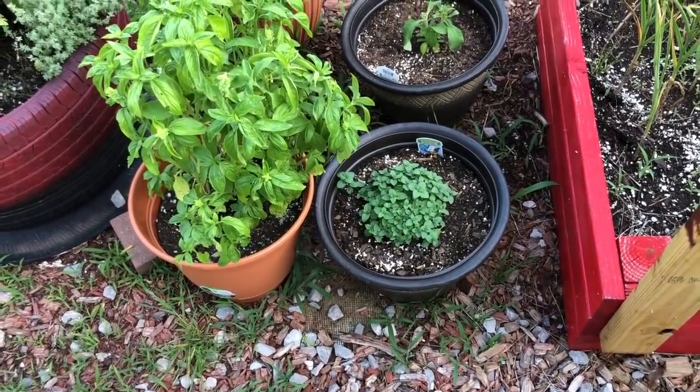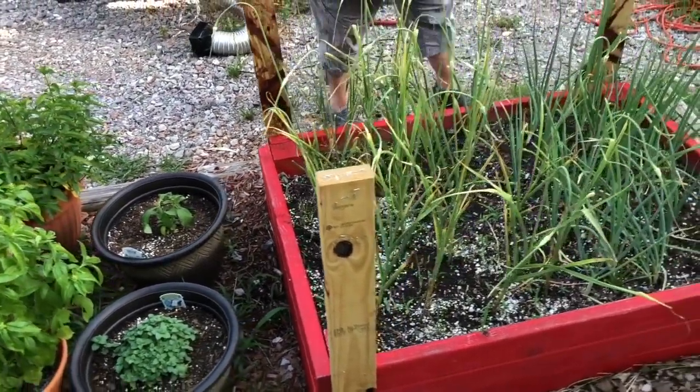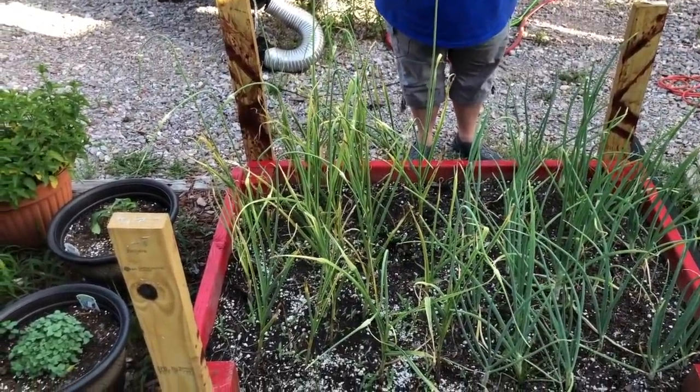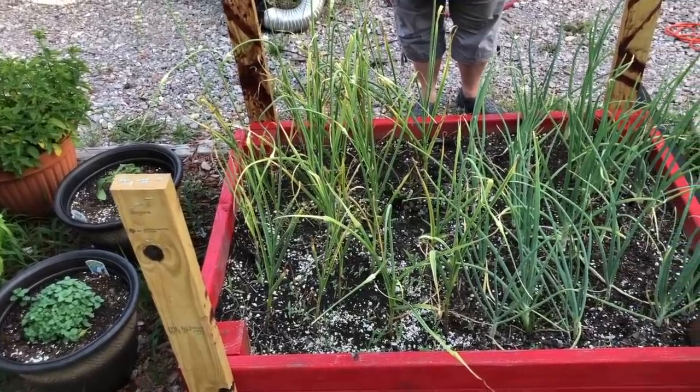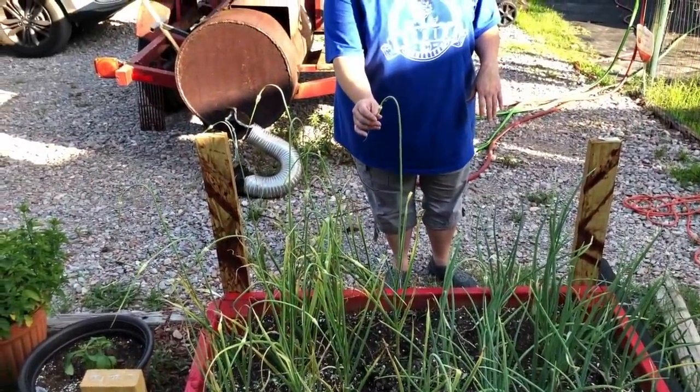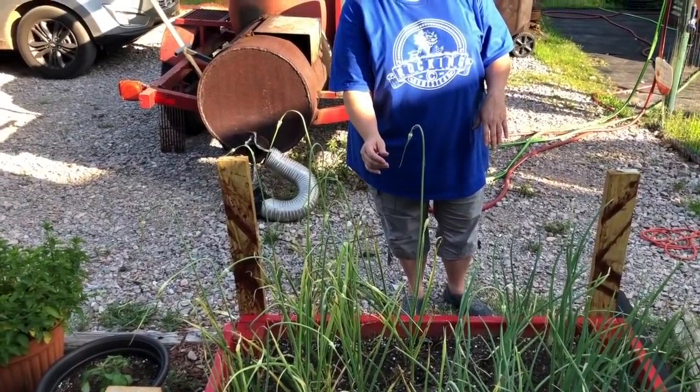try out. And then down here on the end, we've got these little interlopers into my herb garden, but hey, they kind of count. So we've got garlic and we've got onions. We're really eager to get these harvested. We see the scapes are starting to look really good on the garlic, so cool.